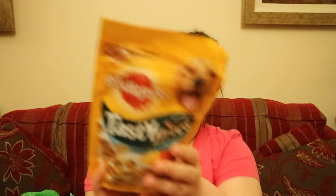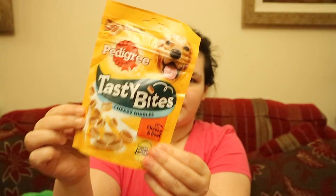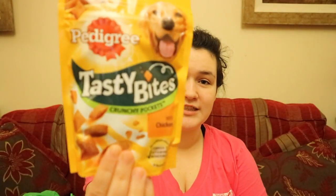Okay, so that is everything there for her, like all her toys and bed and stuff for the house. But I did actually buy her some treats, but it's not just for her. As I've said, I have two other dogs, so it's for them as well. And Ruby, the mummy dog, absolutely loves these. So this is the Pedigree Tasty Bites, and this is Cheesy Nibbles. These were all for $1.99 after Christmas. I got the Tasty Bites Crunchy Pockets.